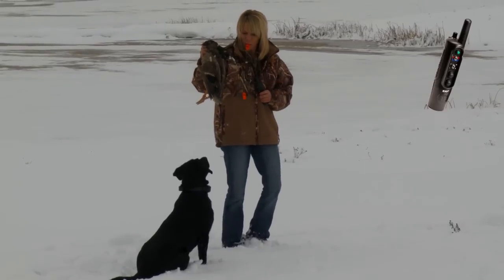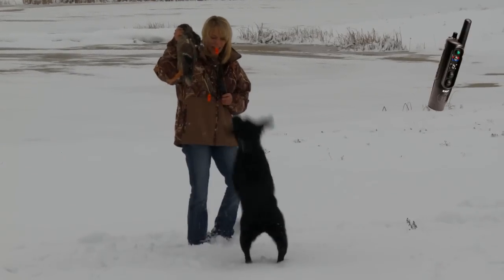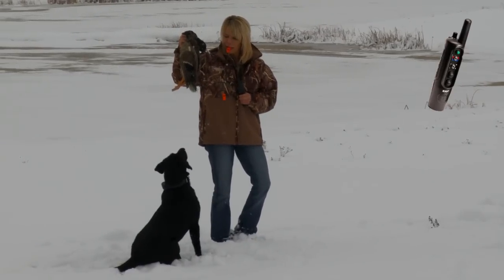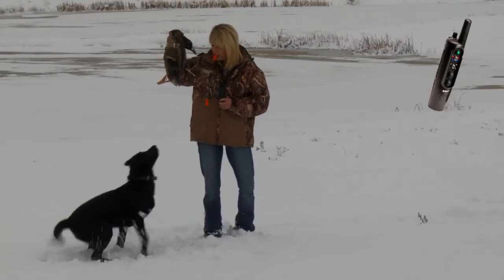Now tell her what a great dog she is. There you go. Tell her how great she is, because sometimes that helps. Sit. Count to two. Now once she's sat down, count to two. Sit. And then start praising her again. Good. Good. Sit.